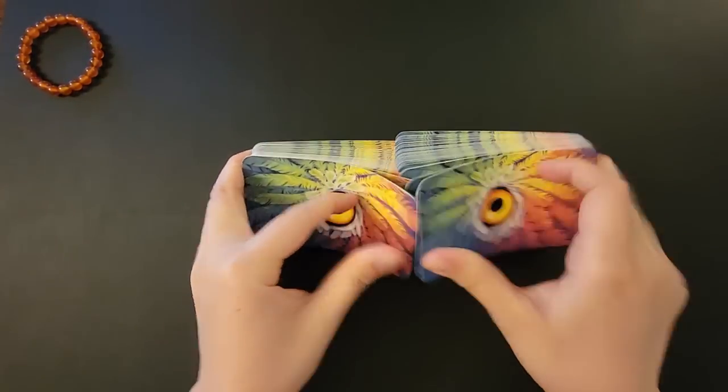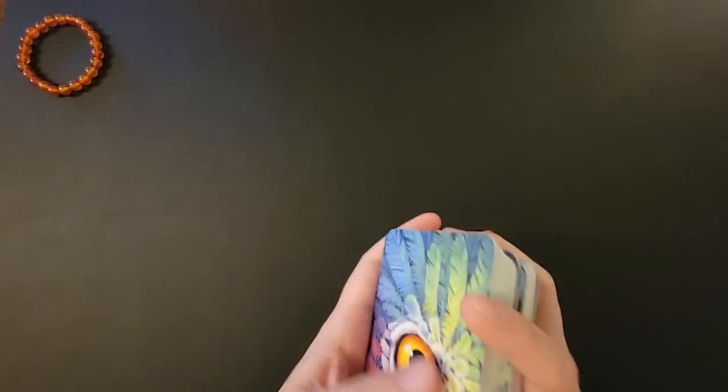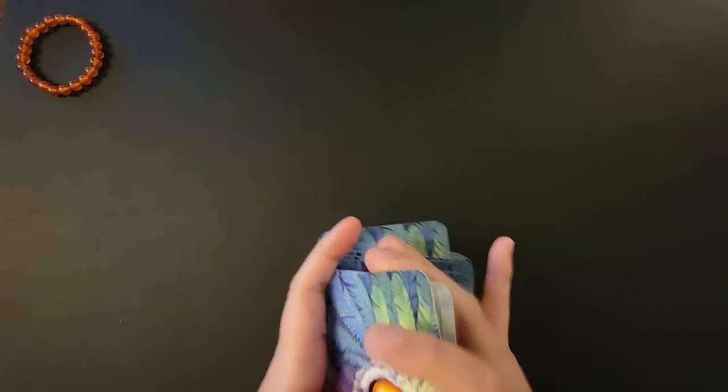Oh, wait, wrong deck. I was going to use the owl deck for your outer world. So we're going to check up on either work, home, personal relationships, just anything that needs to come up in your messages here. Spirit, moving forward, what energies are coming towards them in their outer world, any area that we need to know about.